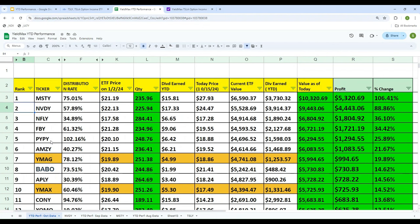Now, here's what I was trying to tell you. If you look at the distribution rate, simply because an ETF has a higher distribution rate doesn't mean it's going to generate the most income. So if you look at that, I sorted it out for you, right? The top five are MSTY, NVDY, NFLY, Facebook, and PayPal. These are the five top generating ETFs.